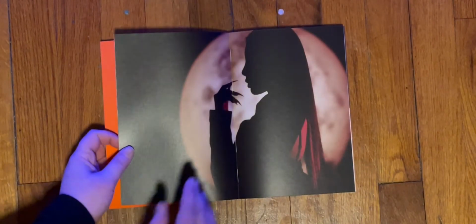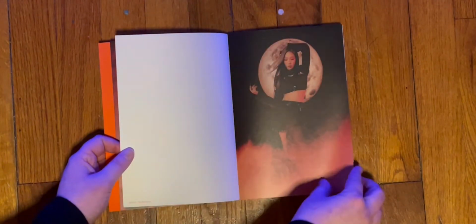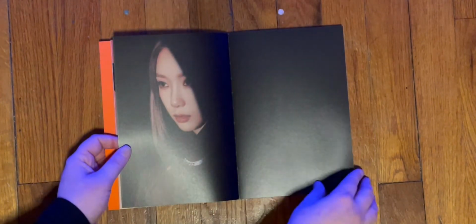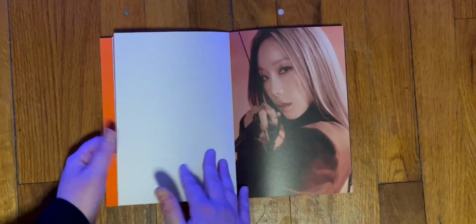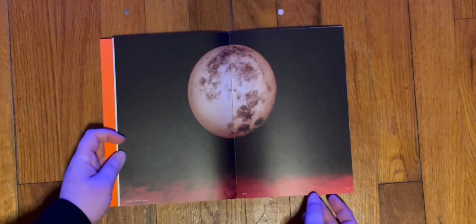Okay, so this photo book, yes, these concept photos were amazing. This is definitely my favorite of the two photo books. I'm still pissed off that the photo book is broken. But these are definitely my favorite concept pictures of all the ones that we saw. Like, so beautiful. Bow and arrow with the moon. That's a pretty shot.